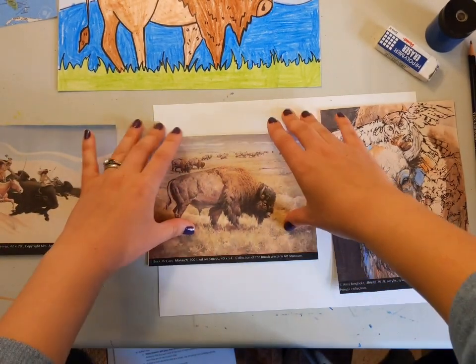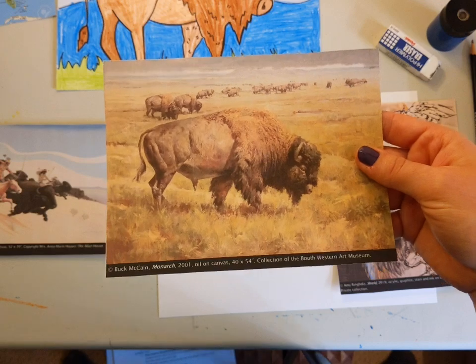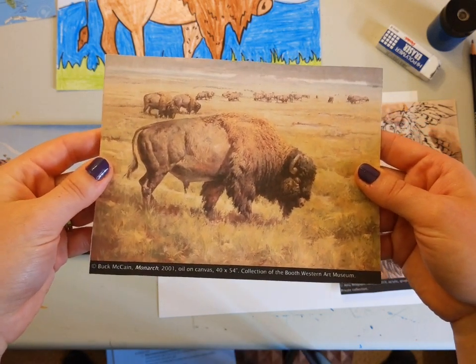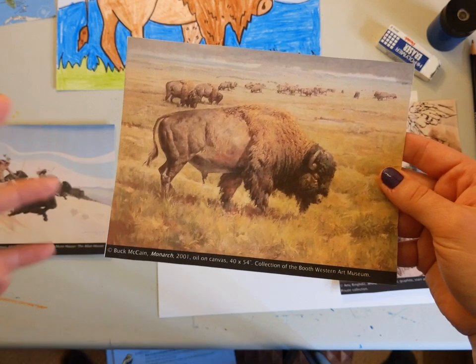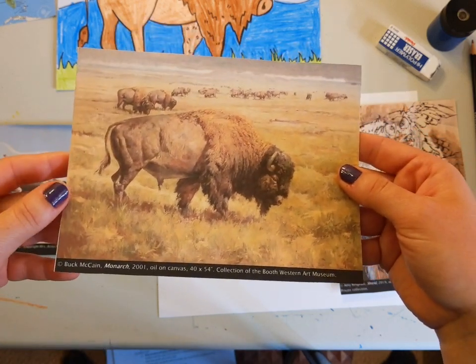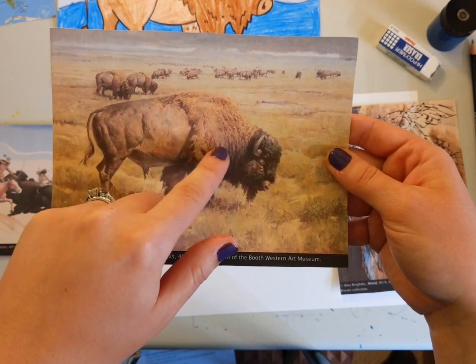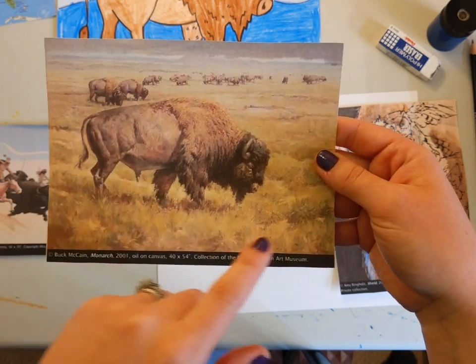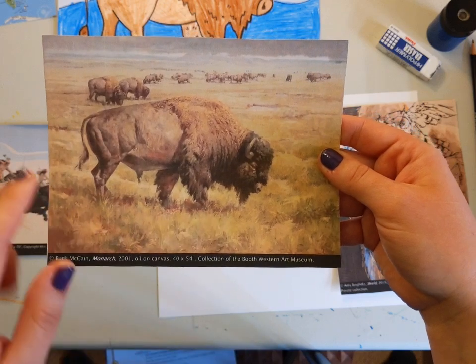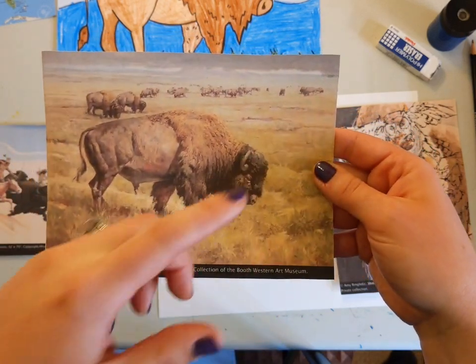This one by Buck McCain is also one of my favorites. He actually grew up as a fifth generation cattle rancher in Southern California, and I really love how realistic and how much texture there is in this piece. This looks like it could be a photograph, and it looks so real because you see all the fuzzy texture on this part of the buffalo hide, but it's a little bit more smooth over here, and you get the texture of the grass and the perspective as you go off into the distance and the buffalo gets smaller.